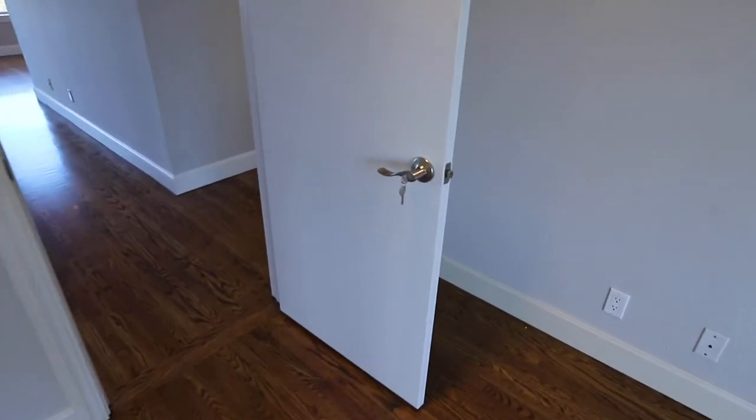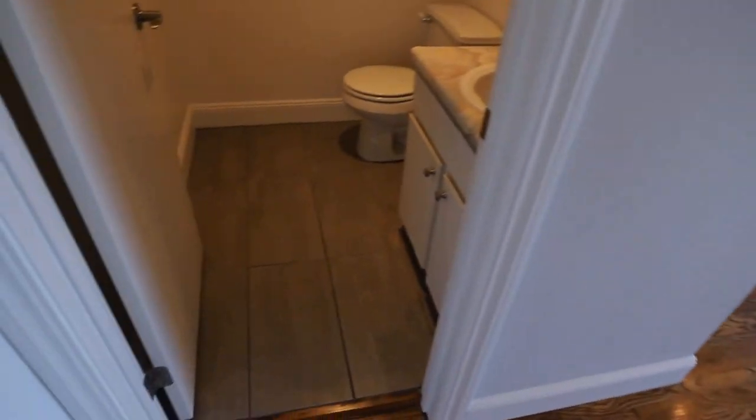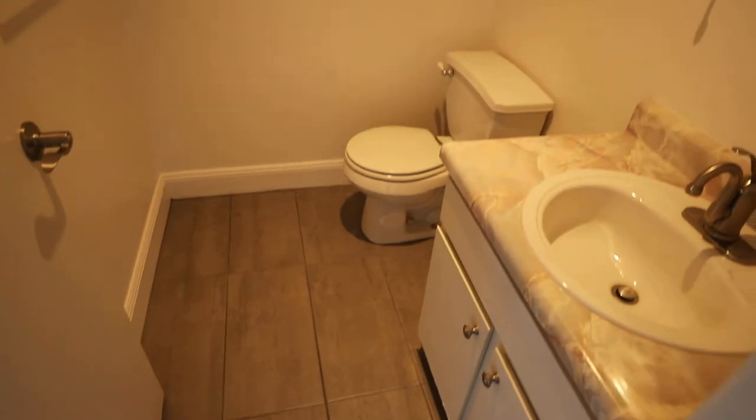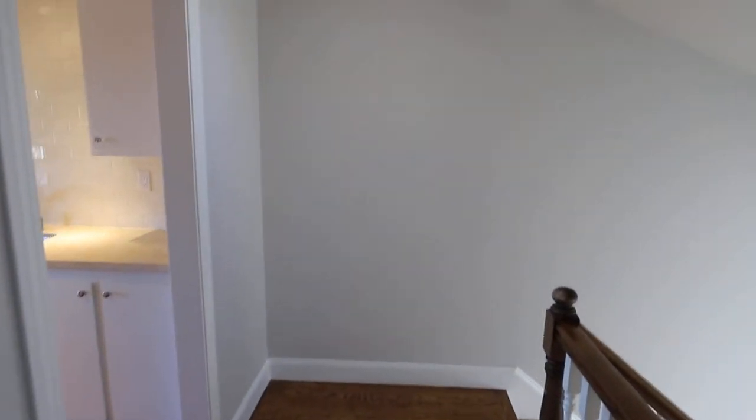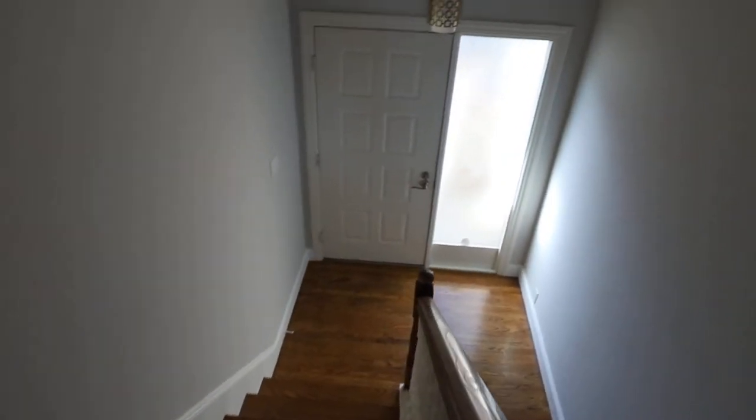All of the door hardware has been changed to brushed nickel. Very nice. You have a half bath with brand new floor tile. Some call it the powder room. Nice skylight. Let's go downstairs. There's the entrance to the home. Let's take a quick peek.